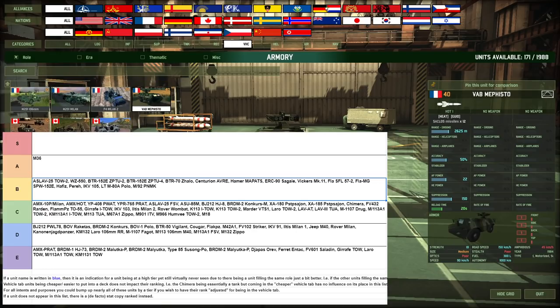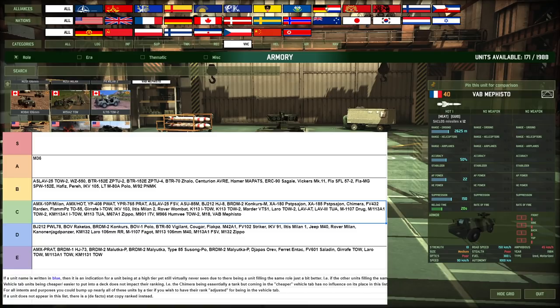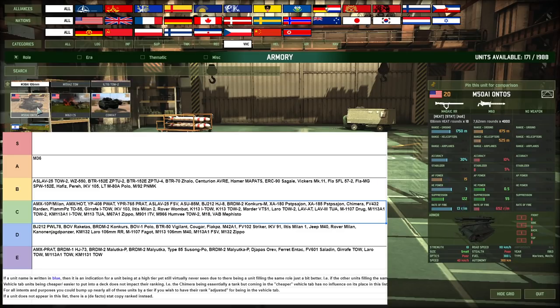VAB Mephisto. I think the seed here is... The thing with the C tier is, I think there's a lot of stuff in the C tier. I think the AMX Slash Hot would probably be at the top of C tier, and the VAB Mephisto probably at the bottom, something like that. So there's a reasonable power difference within the C tier, which may mean that I have compressed this too much, at least for the vehicle type. Maybe I should spread this out and have more A and B tiers, maybe. But whatever. We had essentially copies of these.